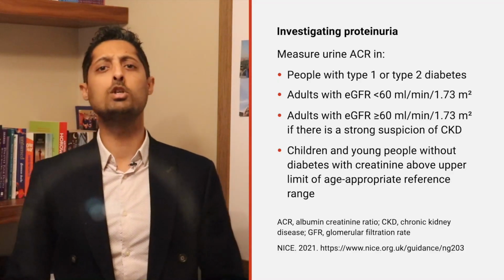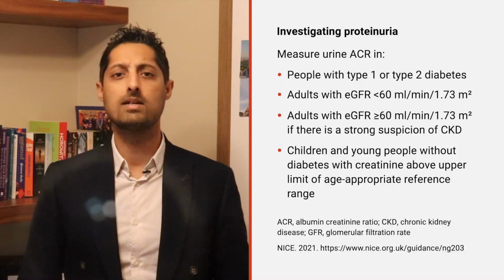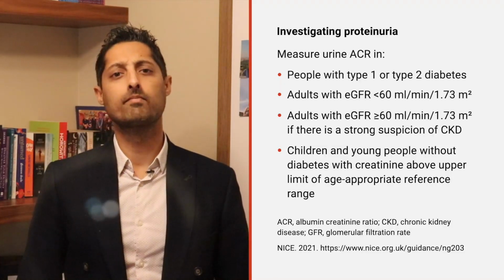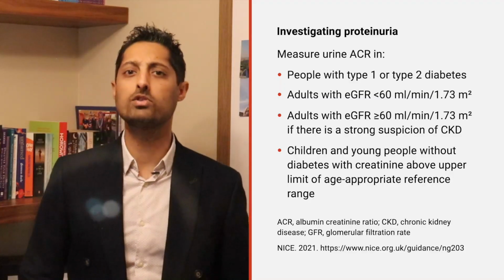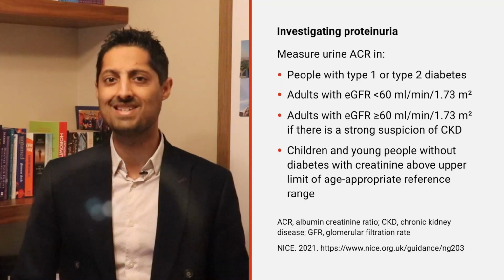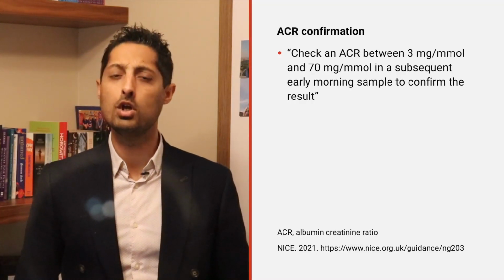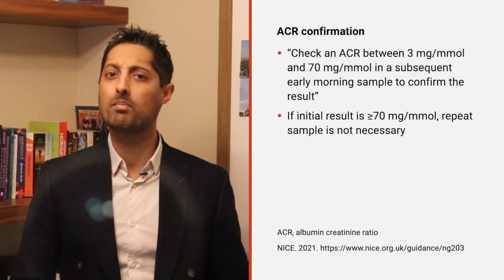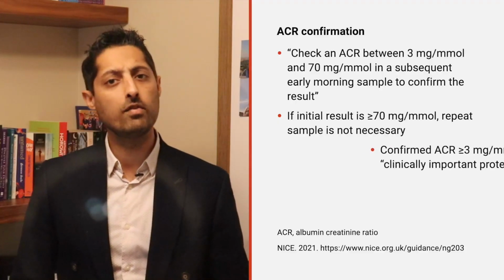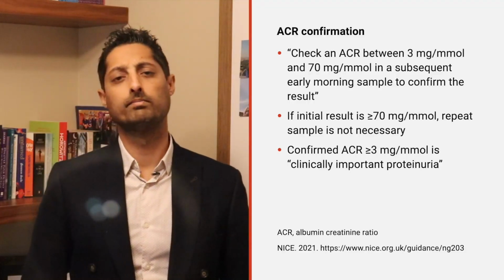For proteinuria, we should be using the urine albumin creatinine ratio, the ACR, rather than the protein creatinine ratio. We should be testing those with diabetes, adults with an eGFR of less than 60, and if there is a strong suspicion of CKD. Don't use reagent strips for proteinuria unless they can measure albumin at low concentrations and express results as ACR. Now, confirm an ACR of between 3 and 70 milligrams per millimole with a subsequent early morning sample. If the initial result is 70 or more, a repeat sample is unnecessary. A confirmed ACR of 3 or more is classed as clinically important proteinuria.